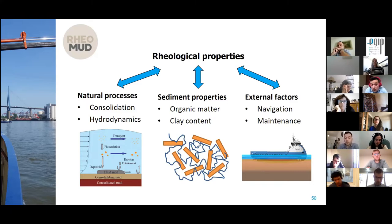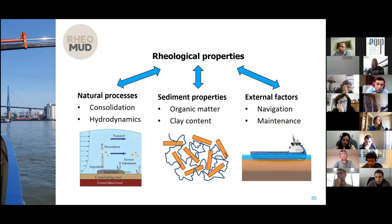Rheological properties also depend on sediment properties, and heavily depend on organic matter. This discovery also triggered another research project that will come later. They also depend on clay content and clay mineralogy. So different particles of clay react differently on rheological properties and contribute totally differently.